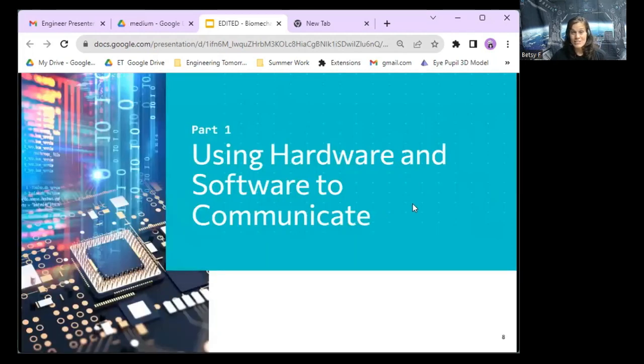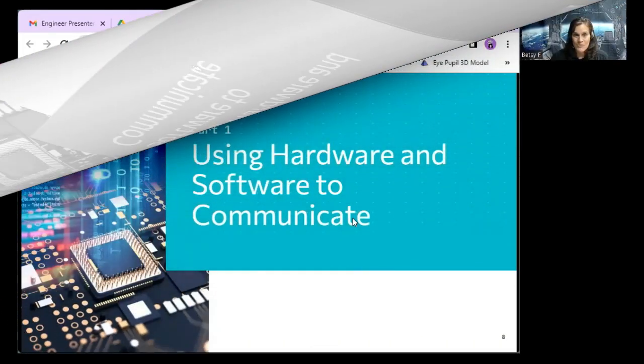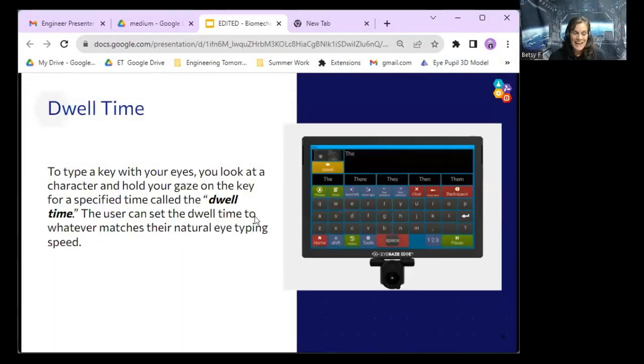Human systems integration is super important because it's having a human interact with hardware and software in order to communicate, just like we're doing in this lab. And so I really am passionate about this topic, and I hope that you'll feel that energy and want to get involved as well.